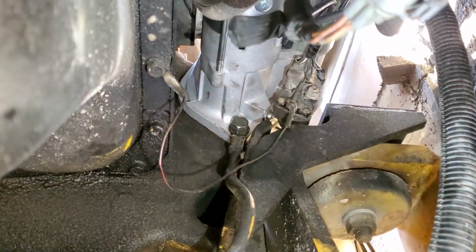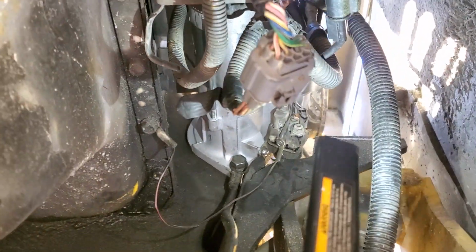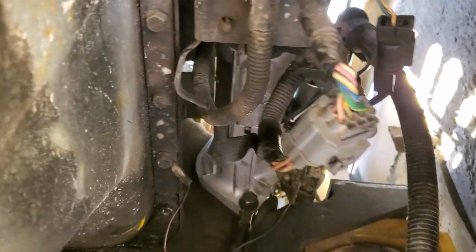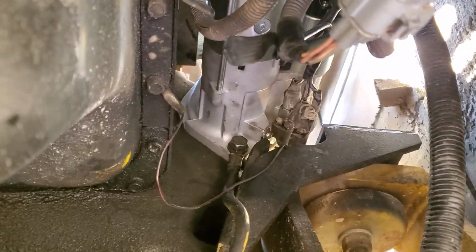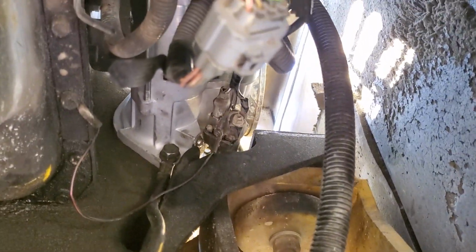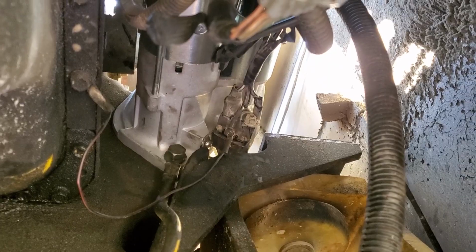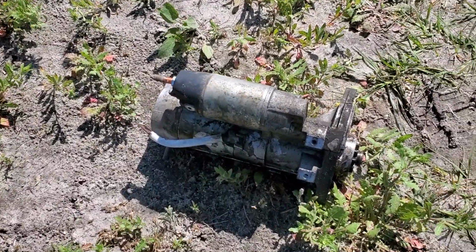Well, the new starter is in right there. It wasn't easy, but a friend of mine came over and gave me a hand. He was at the top, I was down here, so we were able to get it done, and thank God she fired right up. So that's what it was. So now I can get back to work. There's the old one.